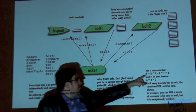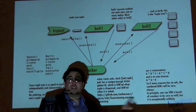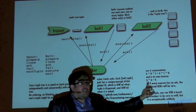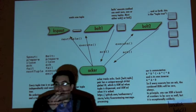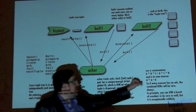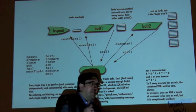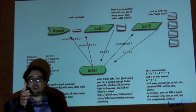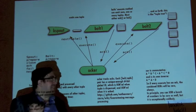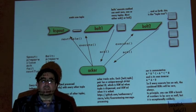So the deal is that XOR is commutative, right? A XOR B XOR C is the same as A XOR C XOR B. You can shuffle them around all you want. It doesn't matter if they're out of order. An XOR is also its own inverse. Okay? So if you see what happens, every time a tuple is made, that tuple's unique ID goes in as one term, XORed into this hash once. That unique ID will make its way back to the acker as exactly one term in the XOR. Also, every time a tuple is acked, its unique ID comes back in and is XORed in as well, right?